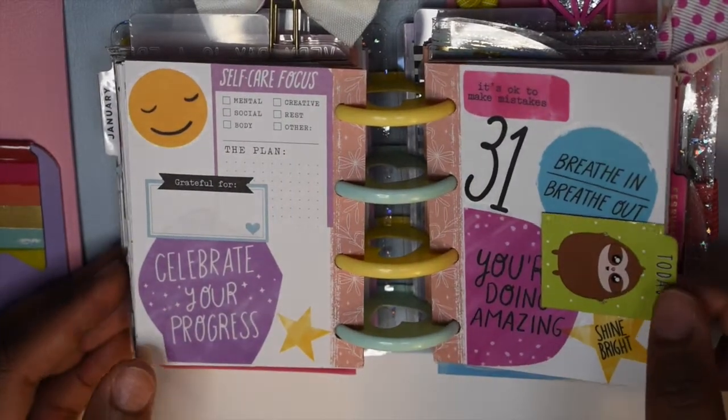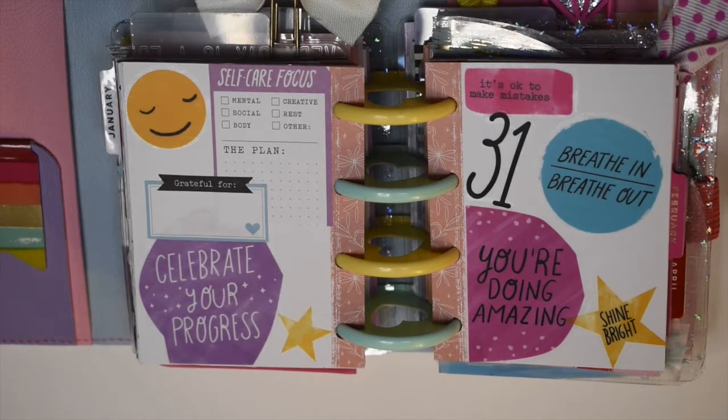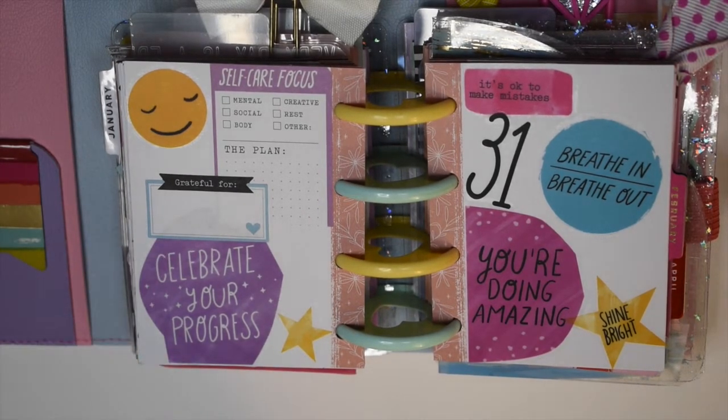And then here's the last day. For the last day, I decided to just keep it simple. I'm going into the next month, so I decided to just put a lot of nice quotes to take with me into the next month. And then on this side, I put a small section just to write a little bit of gratitude.